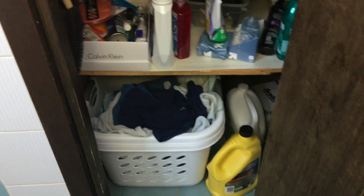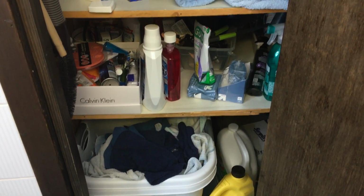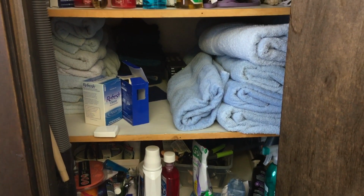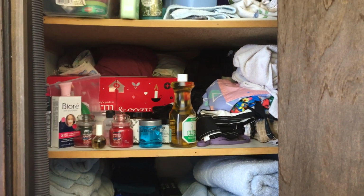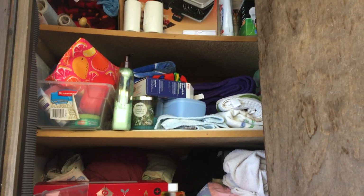This is the closet before I started organizing it, and as you can tell, it's a complete mess. It's so disorganized, I can't even stand looking at it. Things are in random places, and there's just no order in here, and I have been just throwing things in here that I can't find any place else for. So yeah, it definitely needed some system.